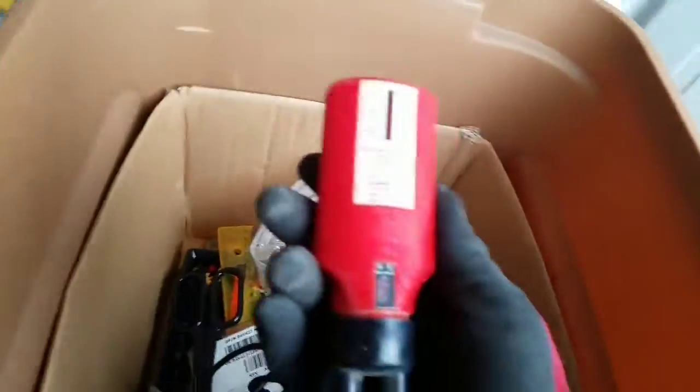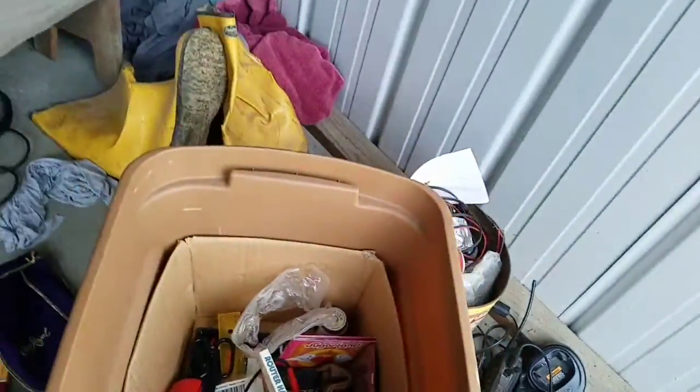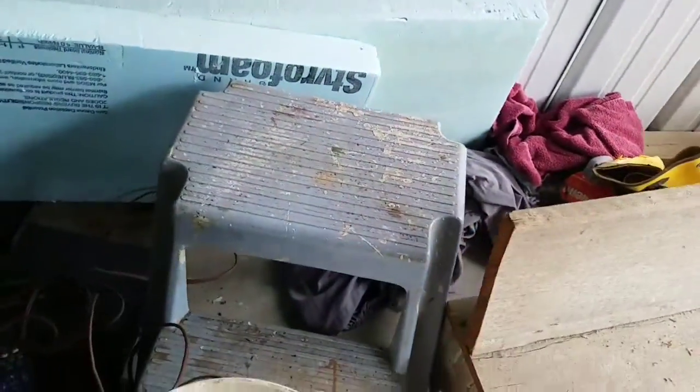So, whatever this thing is. Oh, some kind of voltage tester right there. Another tester. So not a bad little tote. Definitely got some money in it. So we got these boots here, but they're cracked, so those are gonna be garbage. Little wooden bench. Got a step stool.